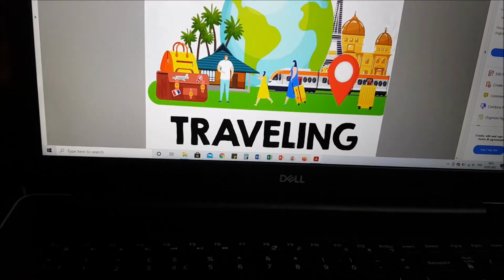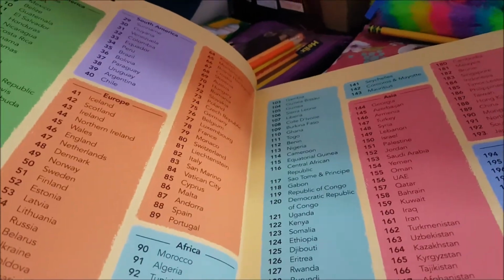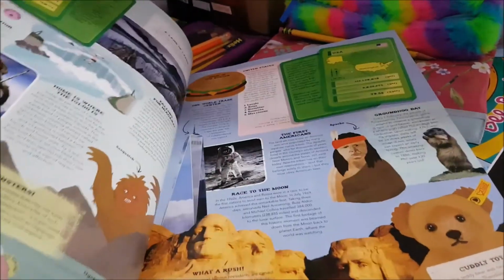Let's just have a quick look in those 2 books that go with it. Okay, so this is the Lonely Planet Kids travel book. She said this one was essential to go with it. Again, this is split by continent, but you've got much more than what's in her study. So if you wanted to do some extra, you could.